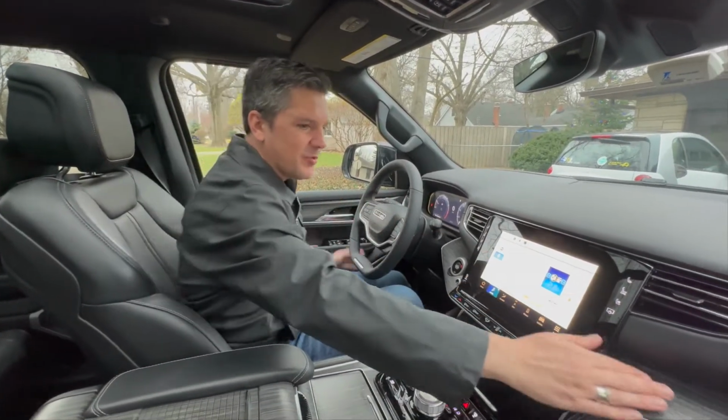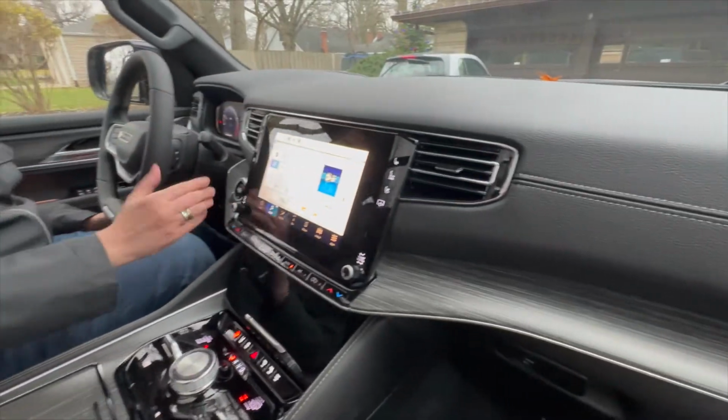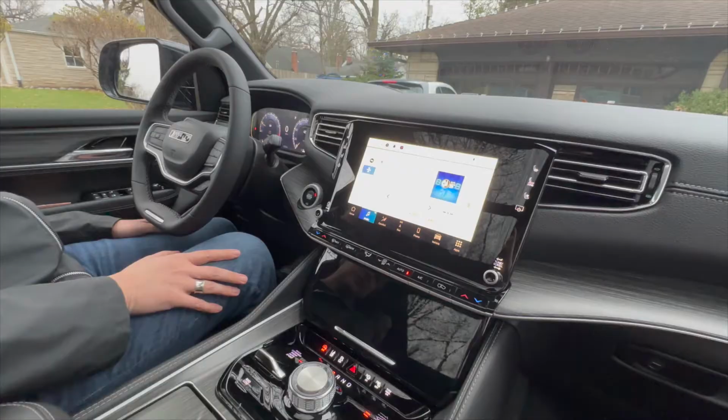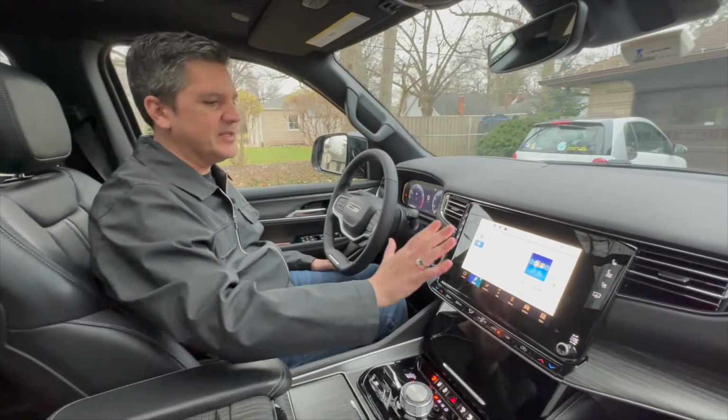I like the dashboard. I like kind of the wood grain. And it's all plastic grain and stuff, but it looks really pretty. I like the stitching here on the dash. It's all padded. It feels expensive. I like the big glossy touchscreen here. And the Chrysler Group has some of the best touchscreens in the business.